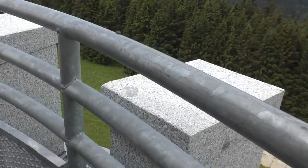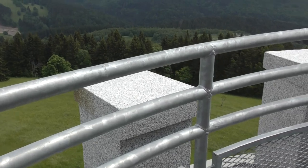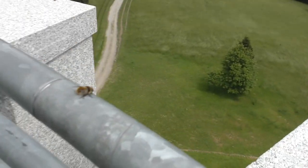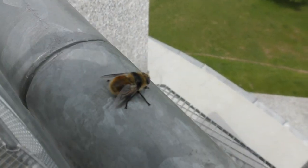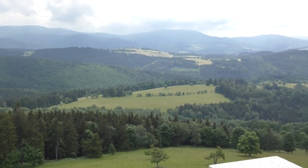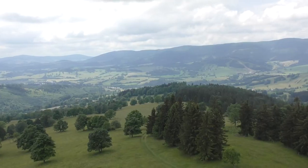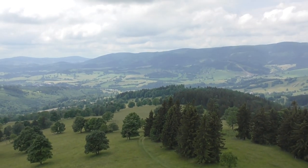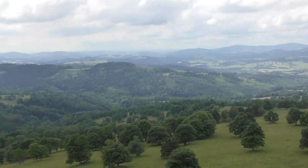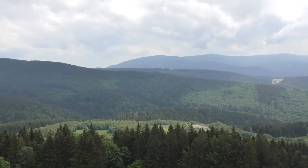So unless you have a map or you're using your phone map system or satellite navigation, it's difficult to actually say what we can see in the distance. Oh look, there's a bee having a rest. We're not far from the Polish border here. It's almost on the edge in the northern part of the Czech Republic. In this direction we can see Orlicka Hory, which is a mountain range. Now the wind is picking up, sorry about that. In this direction we can see the Jeseniki mountain range.